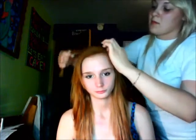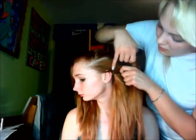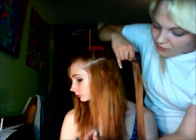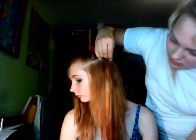So you're going to go probably about an inch. Her part is right here, and I'm parting to there. And just take your clip, and you can see her ear is here. You don't want to go all the way to the front. You want to go kind of even with the ear.